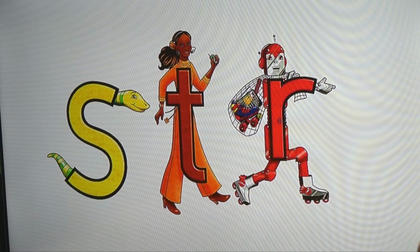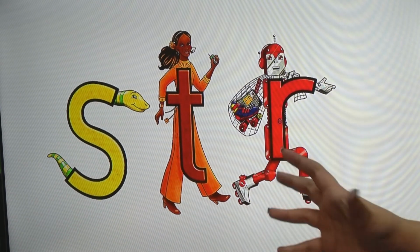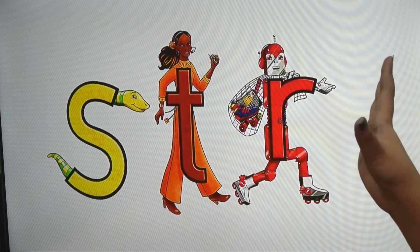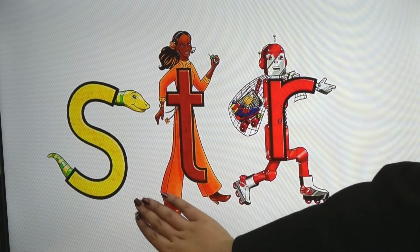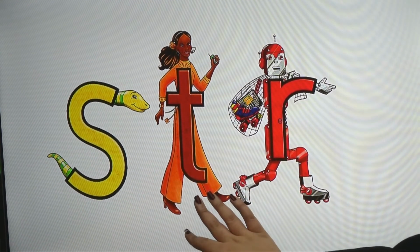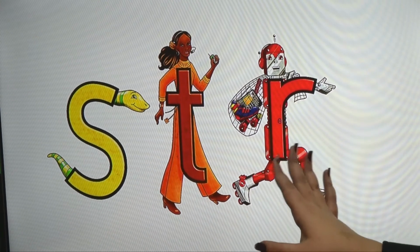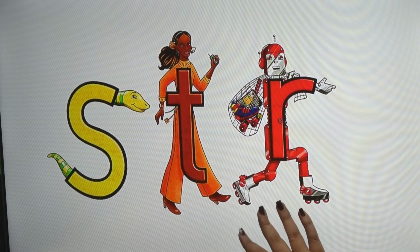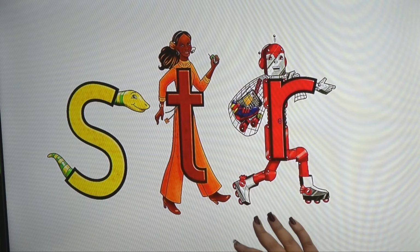They all were stuck in a string, right? The Letterlanders put out Sammy Snake and Talking Tess from the string, but they left Red Robot, so he doesn't steal anything. So Sammy Snake says S, and Talking Tess says T, and Red Robot says R. Together they'll say stir, stir, stir.